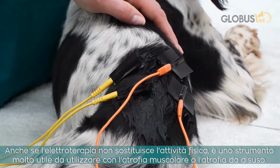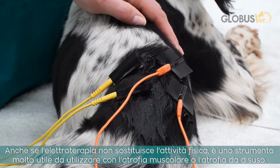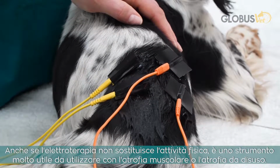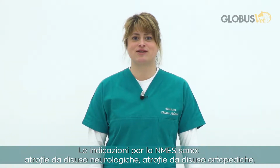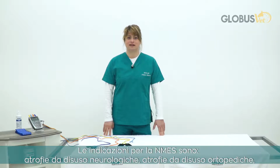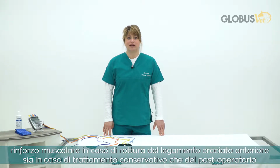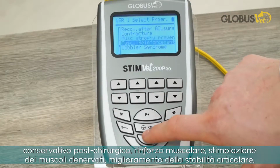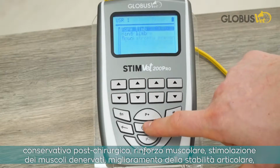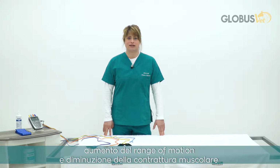Even though electrotherapy does not replace physical activity, it is a very useful tool to be used with muscular atrophy or disease atrophy. Indications for NMES are neurological disease atrophy, orthopedic disease atrophies, muscle reinforcement in a case of cranial cruciate ligament repair when we aim to use a conservative post-surgical treatment, muscle reinforcement, stimulation of denervated muscle, improvement of joint stability, increase of range of motion, and decrease of muscle contracture.